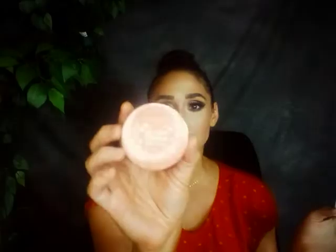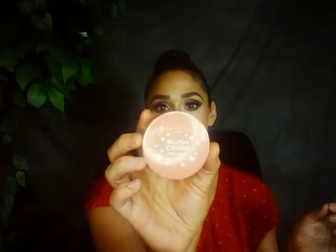I have been loving this Lottie London line. It's now at Target, and I have this Blush Crush in Drake, and this is blush, okay? I got this at a discount because there was a gouge out of it, but this is the most beautiful peachy blush. Here's a little swatch of it. It's so pretty. I just love it.